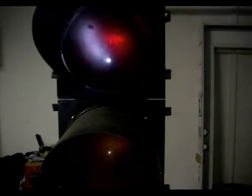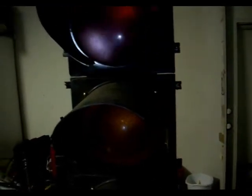Alright, now let's go to the green light. You can hardly see it, but it's there. Trust me, it is there. Alright, so that ensures that this traffic light is American standard, and it could be a patent for lenses for incandescent traffic lights. What I'm going to do in the next portion, I'm going to open up the traffic light itself so you guys can see the inside and what makes it work.